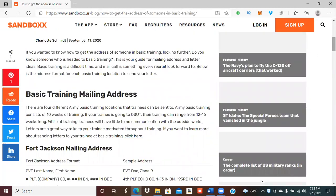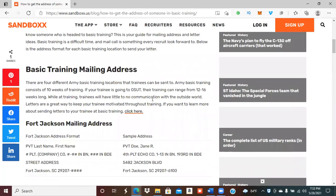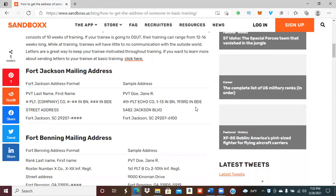There are 4 different Army basic training locations that trainees can be sent to. Army basic training consists of 10 weeks of training and sometimes 12 to 16 weeks long if you're in OSU. While at training, trainees will have little to no communication with the outside world. So letters are a great way to keep your trainee motivated throughout the training cycle. So here below you have Fort Jackson mailing address and a sample.